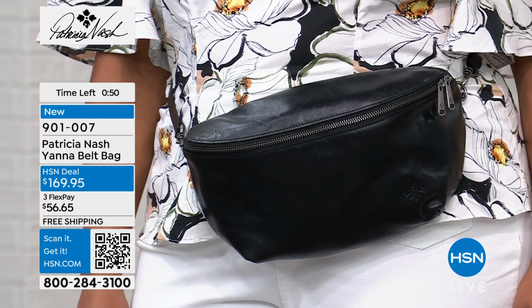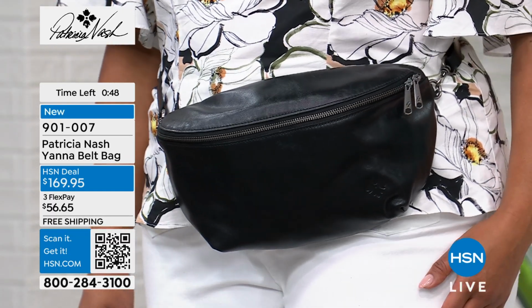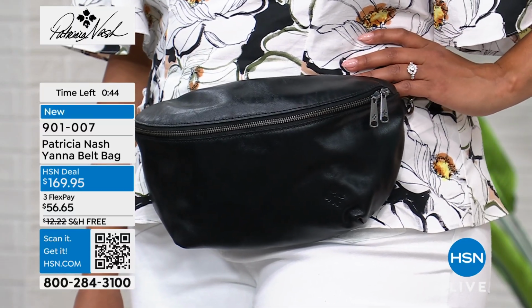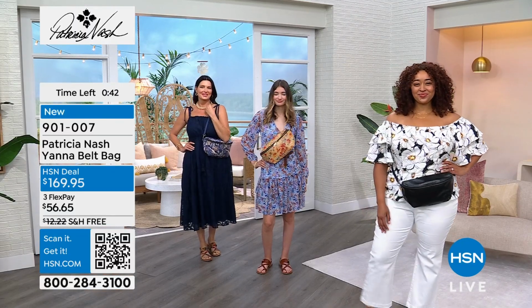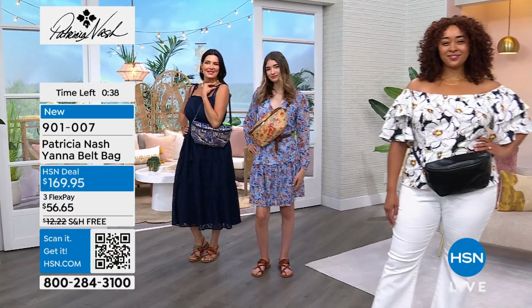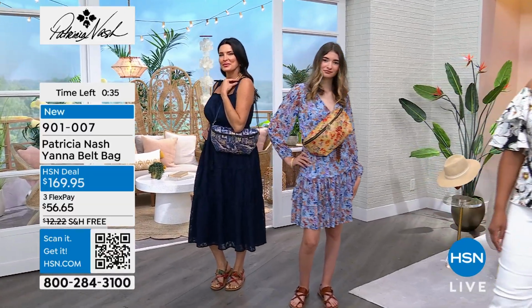And most of the belt bags are only belt bags. Obviously what we're showing over the shoulder are crossbodies, but they're smaller, Patricia. So this is, like I say, like a full bag, the crossbody size, inside there. Yeah, it totally is. It's a lovely, lovely bag.